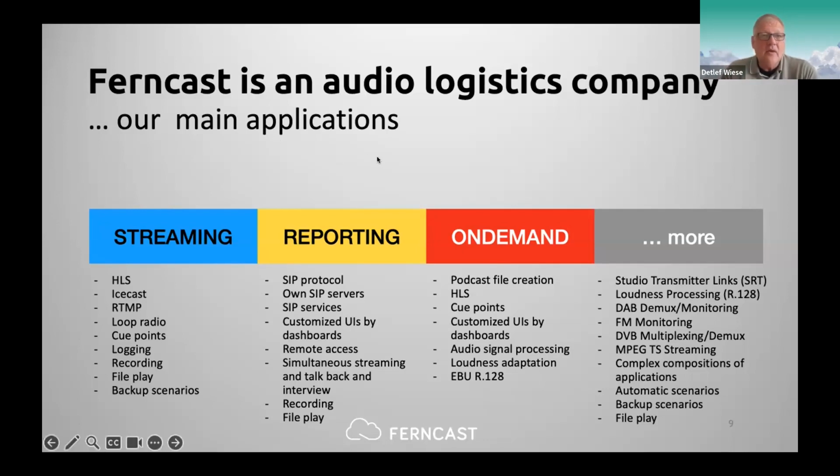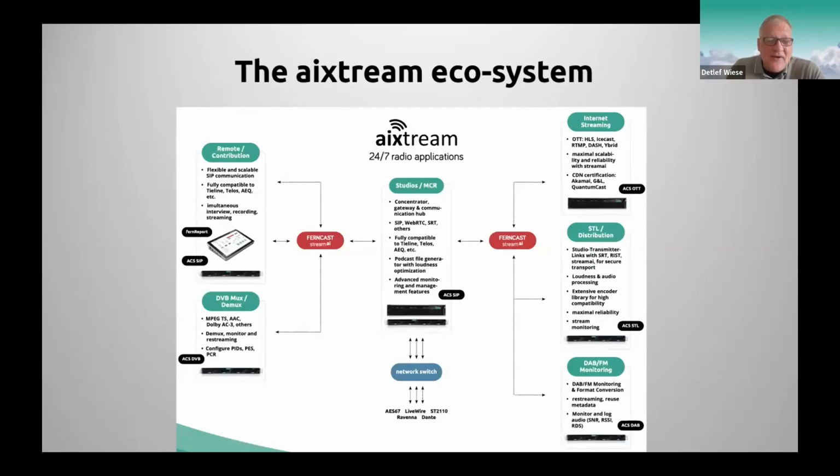There's a nice block diagram. So the aixtream ecosystem, I think it's probably a bit small, you don't have to read it, but we go in depth and we will zoom into some of them very quickly. What you can see, and I would say it's far from complete, it just gives you an extract of applications and possibilities where, in the center, we always have the studios, the production studios, sound studios, the master control rooms with a variety of equipment.